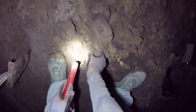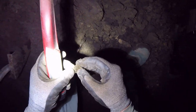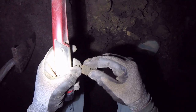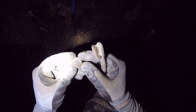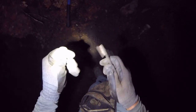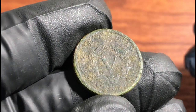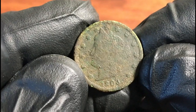Man, that sounds good now. Weird. I got a coin. I see a person's head on it. Oh, it's a V-nickel thing. Man, it came in weird. You gonna stay a while? Yeah, a little bit. I'm gonna go get my other shovel so I can dig over here. Here's this V-nickel. Cleaned up actually okay compared to what it started off looking like. 1903 V-nickel.